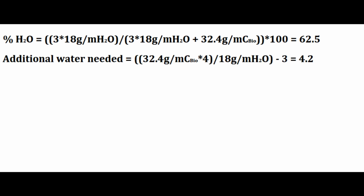Most bacterial cells are roughly 80% water by weight, so metabolizing hydrogen at the base rate wouldn't produce enough water. If the cell was to meet its hydration requirements by oxidizing hydrogen, it would have to use 4.2 additional molecules per mole of carbon assimilated, more than doubling the hydrogen it needed.